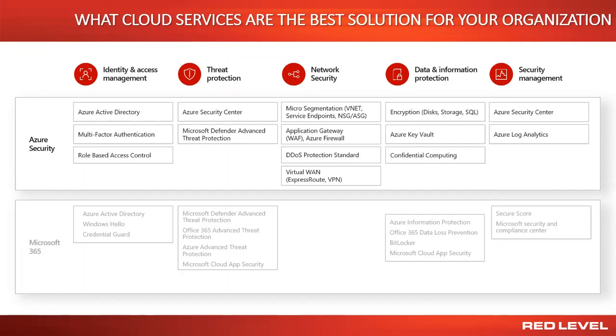And again, it's something I'm personally very excited for. Now, on the Microsoft 365 side of things, we have the Azure Information Protection. So what that is is a cloud-based solution. It enables discovery, classification, and protection of documents and emails based upon labels that are applied to them. Along with that, we also have data loss prevention. This is something I'm happy for. We use it all the time.